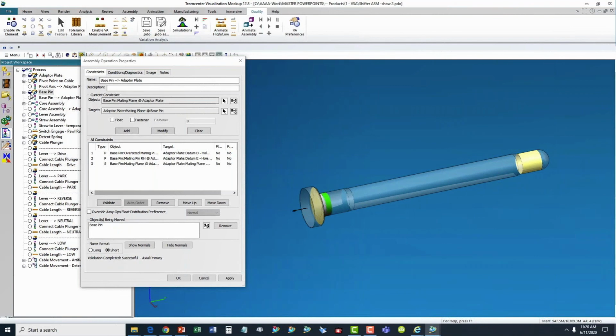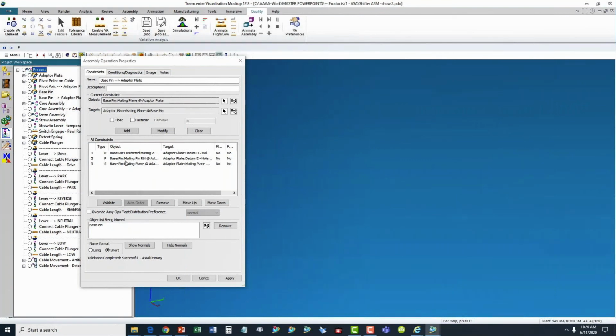So I'm going to turn, excuse me, sore throat here. I'm going to turn all my parts off. And if I look at that, the normals for both these planes are going in the same direction.